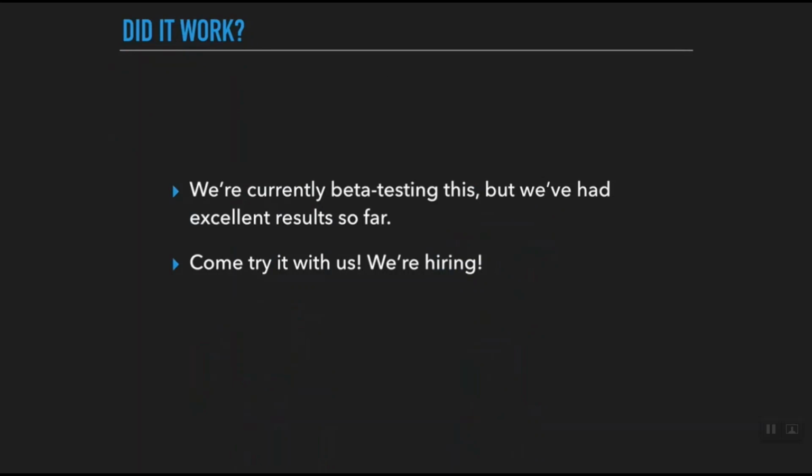So, did it work? Well, we're currently testing and we've had really good results so far. We're really happy with how this thing's working. It's enabled us to cut out a lot of our bundle size. It's enabled us to make our merchants really happy, and we'll be rolling this out to general release this year.